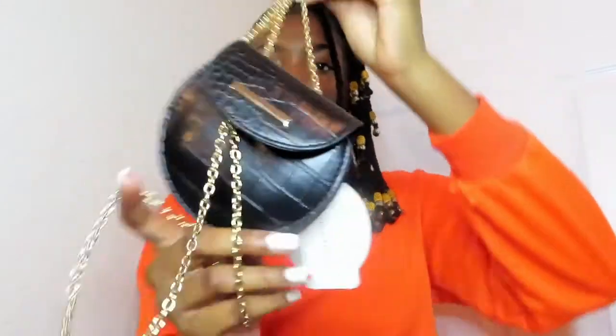So next thing I got was another little purse. It's really mini. Look, my phone can't even fit in it. But I thought it was cute. It's something I could just throw over a dress or something. Okay, so now that's all for the jewelry, purses, all that stuff. Now we're gonna get into the clothes finally.